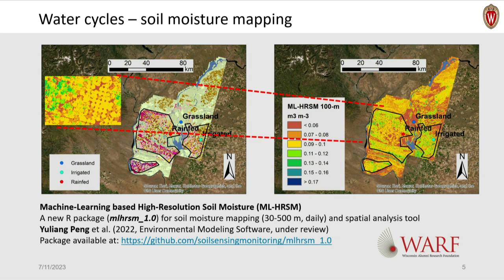Basically, if you input a polygon with a study area anywhere in the continental US, you can get these downscaled daily soil moisture products for the 0 to 1 meter depth at 100 meter resolution. Then, based on that, we're trying to evaluate this product at different locations to see if this high-resolution downscaled soil moisture product can actually provide any information for management.